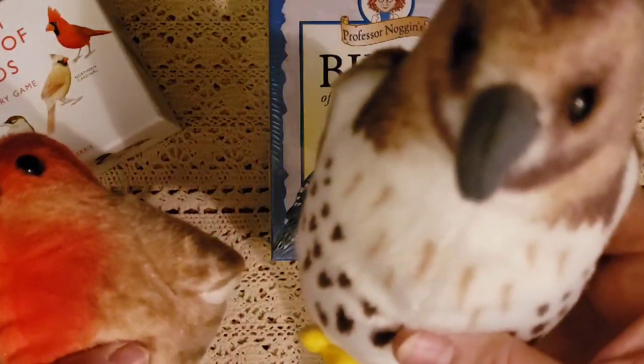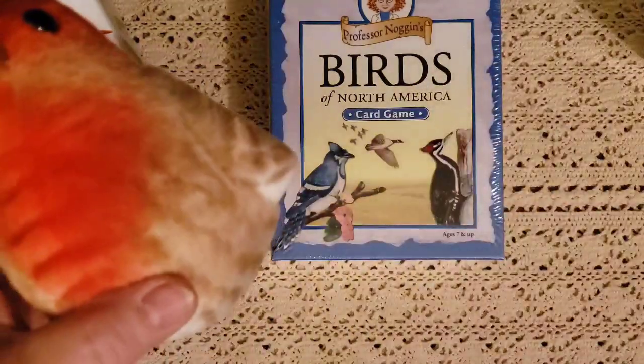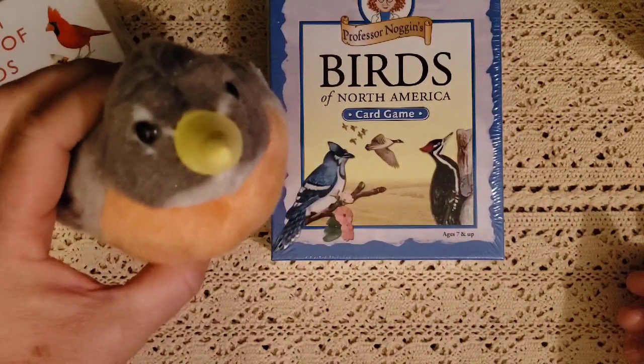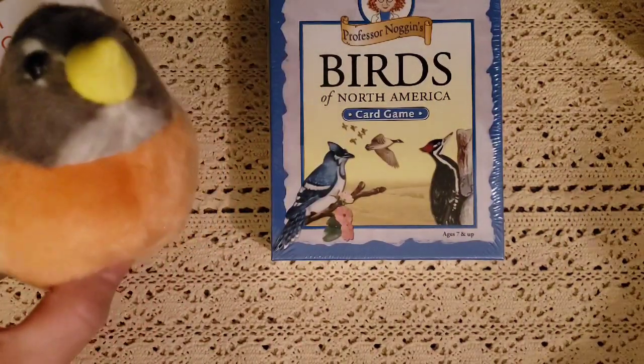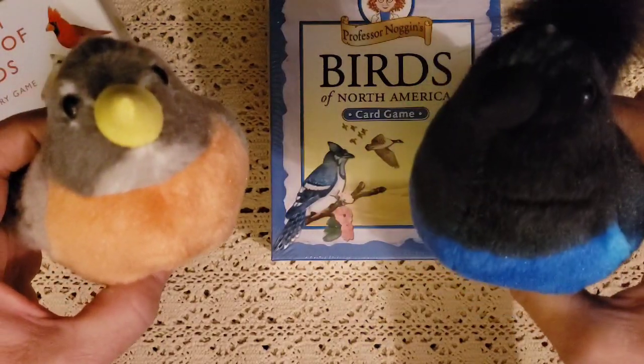And then we have the eagle, and his favorite one, he loves the robin. And we just love all the bird sounds.